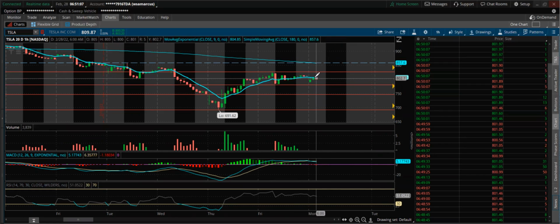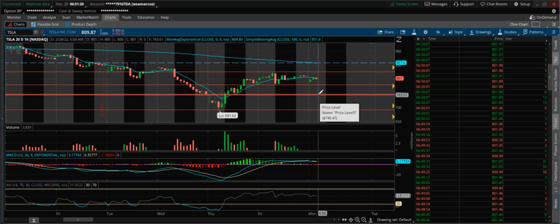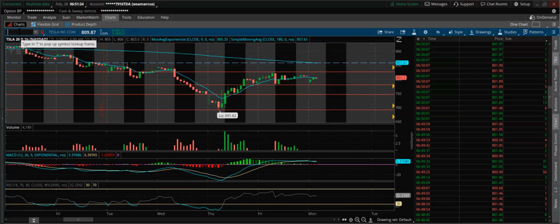If not, and we continue to hold below the 20-day trade line over here, 20-day is crossed down. RSI has the opportunity to do either or. We could see some possible downside on the break of 781, and then we could start going down towards 743 or 744. And to the upside, we could possibly break that 826 to go to like 850.